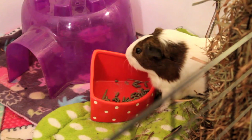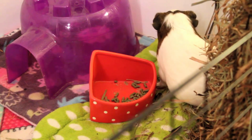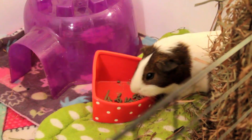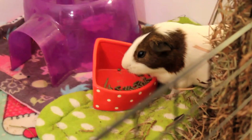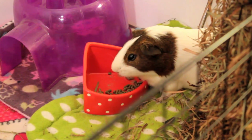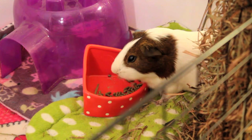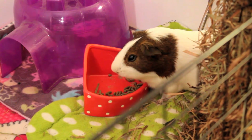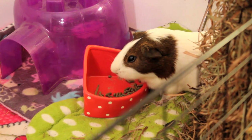Okay, so I showed you a lot of the toys that my guinea pigs have in their toy bin. However, they also have a few other toys in their cage, and in their cages you will usually see a lot of the same type of toys because they're toys that they absolutely love, and I just can't manage to take them out of the cages because they adore them so much. So let's go ahead and give you a tour now of their favorite toys that they have in their cage.